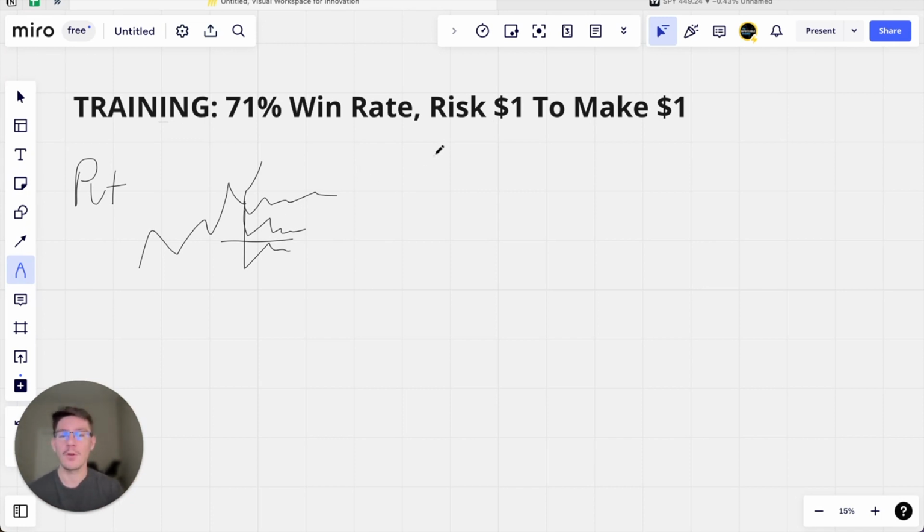The same thing works for a call credit spread, but in reverse. Again, we pick a level we think the stock will stay below. So if the stock is trading like this, we pick a level and think, hey, I think it's going to top out here and it won't cross above. And so we make money when the stock goes down with the call credit spread, when the stock stays the same, or when the stock goes up but stays below our level. We only lose money when the stock goes above the level that we picked.